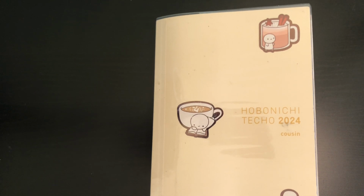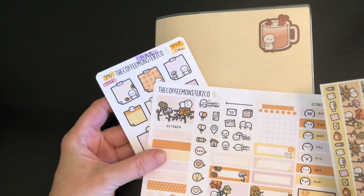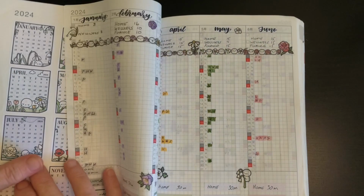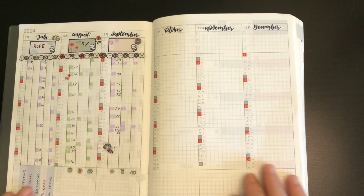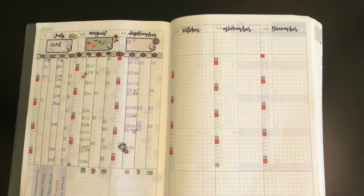All right, so let's get this open, and we'll start in the front where I do some of my tracking. I've been really happy that I've been consistent with it this year. Oh yeah, and this is the kit I get. I use stickers from Coffee Monsterz Co and my Cousin, and they have these beautiful monthly kits. It was a floral theme this year. This is the area where I've been doing tracking, and I've been really happy, especially over the last couple months. I've been very consistent with it, which just feels really nice.